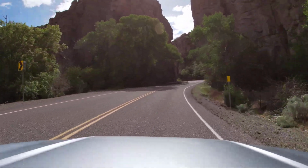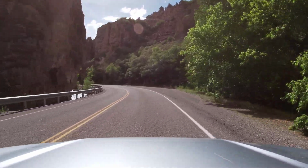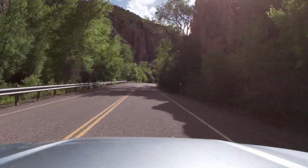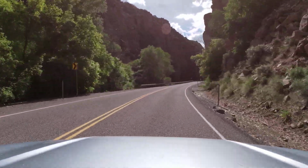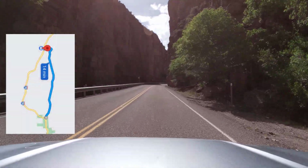Some people call it dispersed camping. Some people call it primitive camping. Some people call it boondocking. Basically, it means you've got no utilities. It's not an organized campground. It's more or less an area where you can just park your camper. Typically offers beautiful views. So this portion of the trip is 7.4 miles.